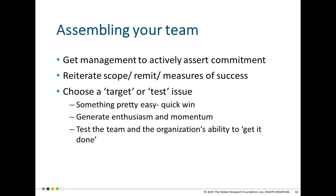Then you can finally tell your team that they are the chosen ones, or the successful volunteers, and they're going to take part, and they're going to enter the Ergo Cup, and they're going to be winners, and it's going to be amazing. So you want to firstly make sure that your management team actively assert their commitment to this project.